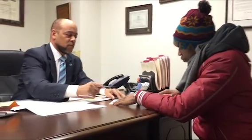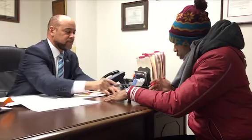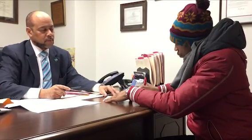This is the title insurance form saying that you're getting the owner's coverage. I just need you to sign right here, and as managing member.